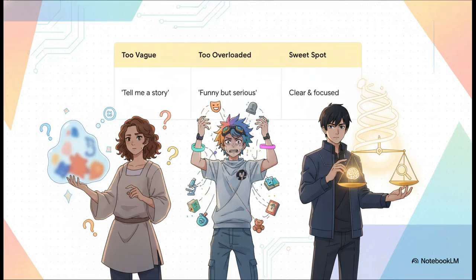Now, what's so interesting here is this idea of balance. On one hand, being too vague, like just saying, "Tell me a story," is obviously not going to work. But you know what's just as bad? Overloading the AI.